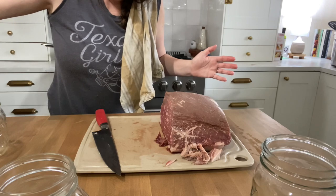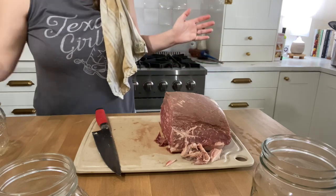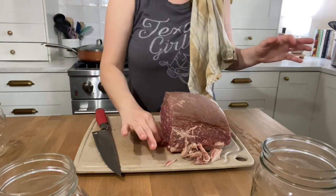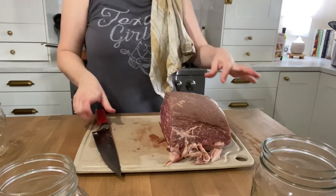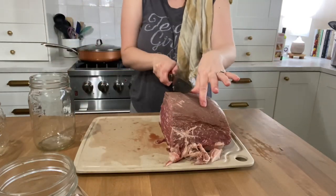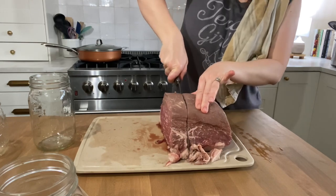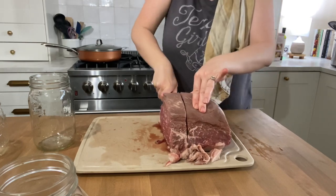So we're going to move on to the next jar. I probably would have been smart to go ahead and cut all of this before I started packing it in the jars, but I was impatient. I was ready to get it in there, and it only filled 4 quarts.